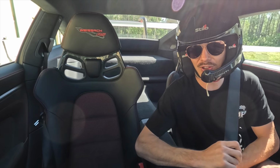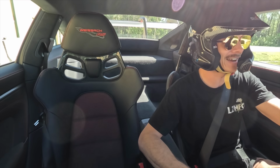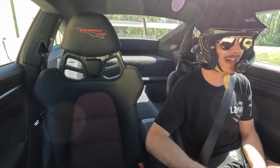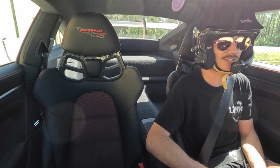All right, we were about to put the car away, but Josh just texted me and says, I want to get in the passenger seat. So we're gonna give Josh a ride on this thing. I'm curious to see what it feels like from a passenger side point, because I've driven these cars a lot, so I'm not as in shock and awe anymore, but I remember the first time I was in one of these, I was jaw to the floor.